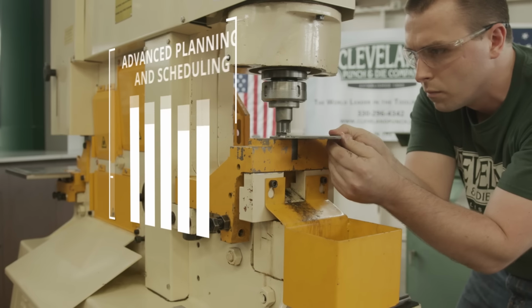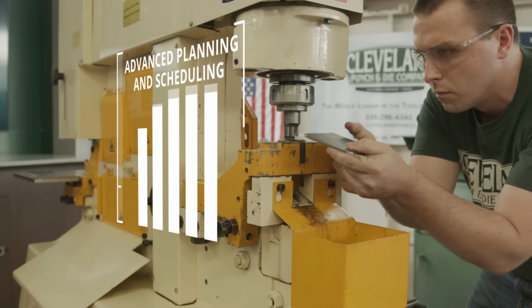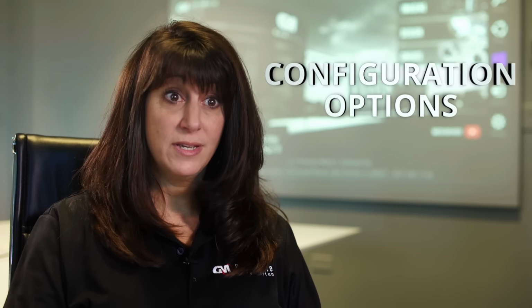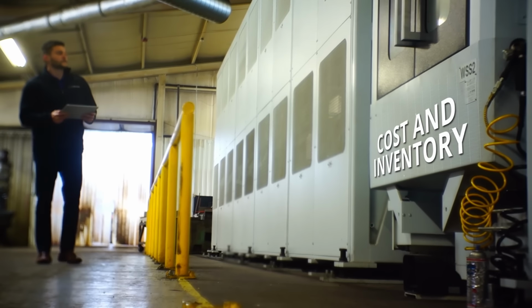We've got great visibility into our product. Global Shop Solutions has really helped us with the advanced planning and scheduling of all of our products. It has a lot of configuration options. We got really good traceability from start to finish, flowing all the way through the shop and through shipping. It's helped us with our cost. It's helped us with our inventories.